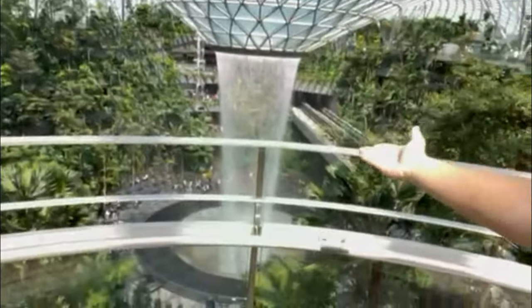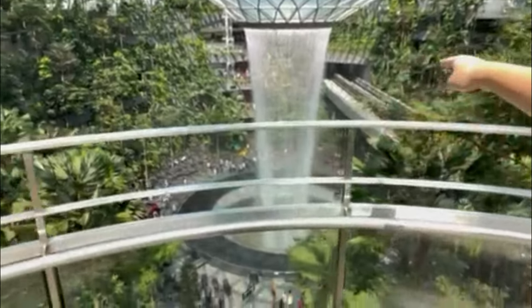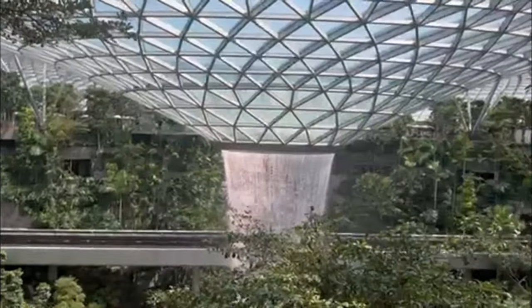So here is the water, and the rails right there are the sky trains going to terminals 1 to 4. Right there is where terminal 1 is, and right behind me is where terminals 4 and 3 are. So that's really a beautiful secluded spot of Changi Airport.